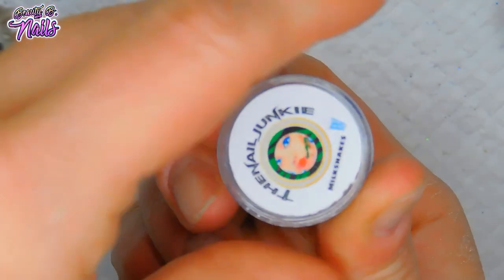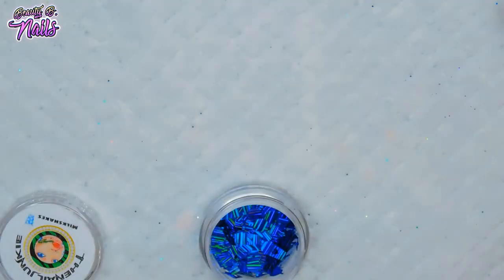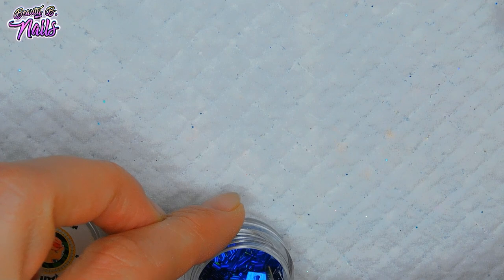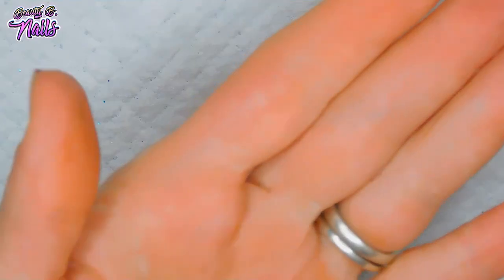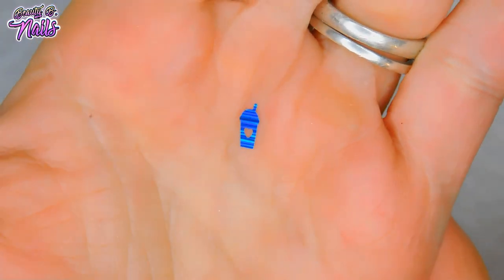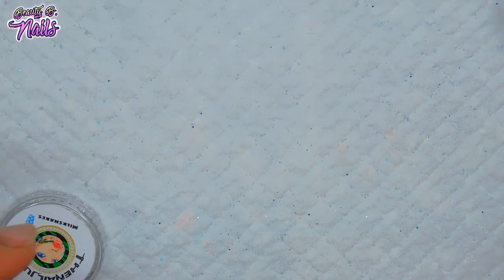And don't forget, we have some of these amazing milkshake glitters. Let me get one out so you guys can see it, because you can't really see it in the jar, since they probably all blend together. I don't think I can get one out without pulling them all out. There we go. And there are the little milkshakes. Oh my God, they're so cute. I love them. I can't wait to try them. They're so adorable.